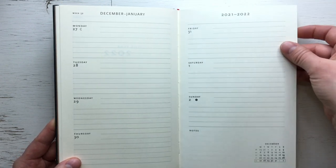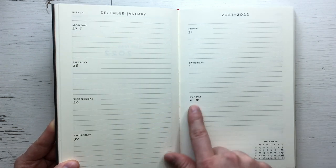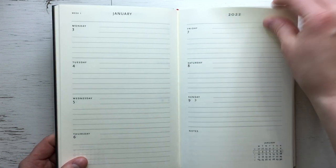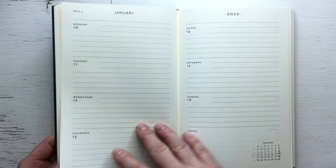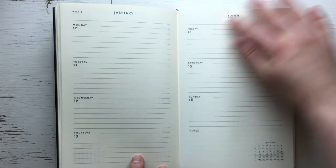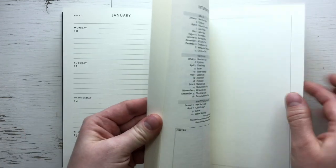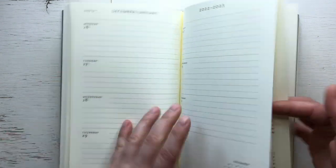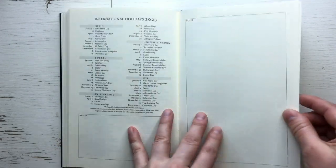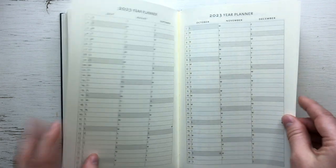1 week at a glance. And now I actually see that here are the moon phases, which is quite nice. My mom, I don't think that she's interested, but I would be. But this is a nice layout for a journal if you want to write just a few lines every day. And then in the back, you get the yearly views, holidays, notes, and a year planner for the next year.